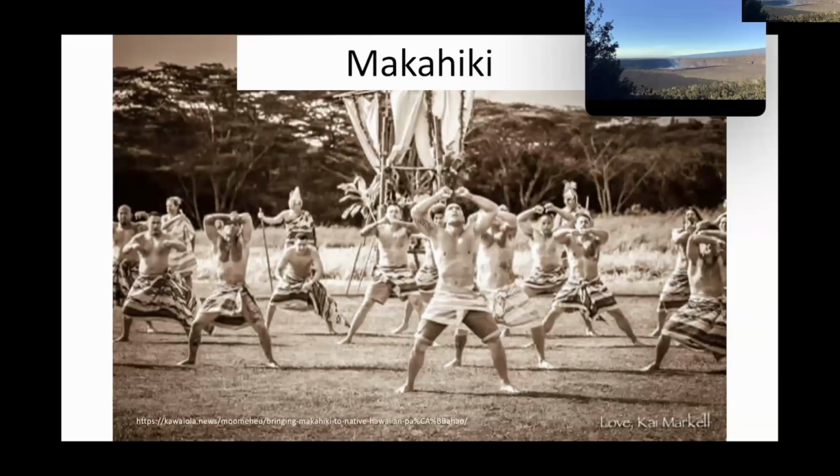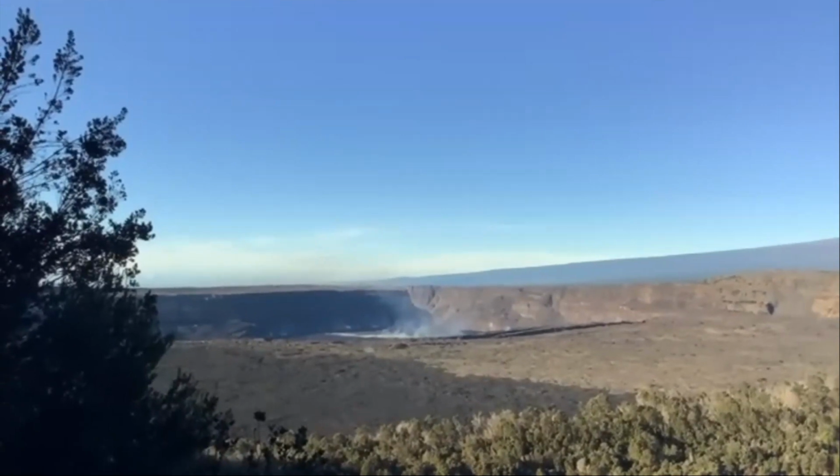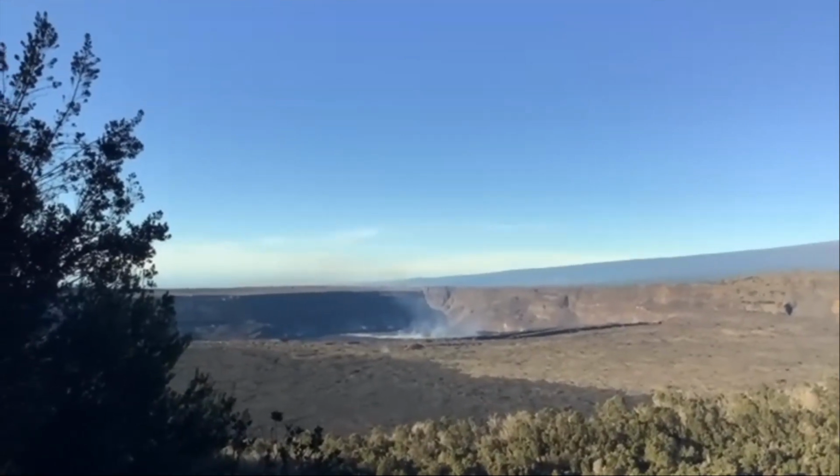And Makahiki season honors the god Lono, and the time is a time for peace. It's a time for celebration and also for preparing for battle. So there are games that are played during Makahiki season. There are endurance games, strength games, and also hand-eye coordination games.